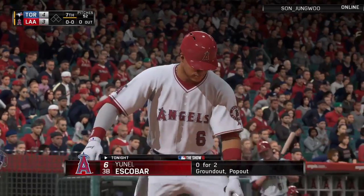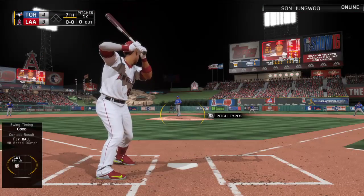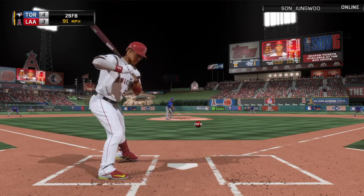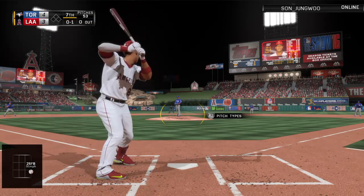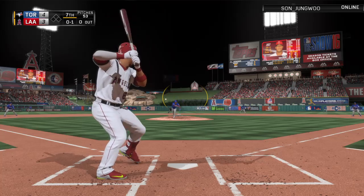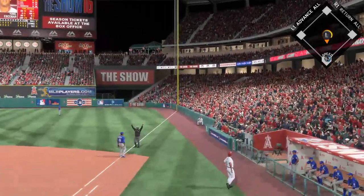Leading off the inning, Yunel Escobar, as they'll look to get something going here and even this game up. Well, it's a close ball game, but it's starting to get late, so they need to get at least one back here in this inning. There's a good fastball on the outside corner as he'll take a look at strike 1. Yeah, he's still got that good movement on the two-seamer. He's been throwing it well all night long.